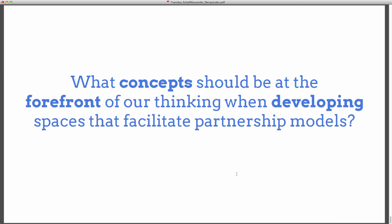And so returning back to this question, what concepts should be at the forefront of our thinking when developing spaces that facilitate partnership models? We'd love to hear what you think of our answer and how you've answered that question, and just generally engage you in some conversation.